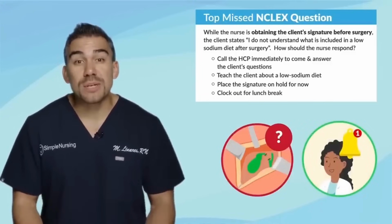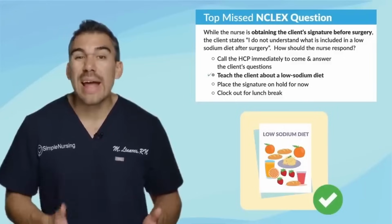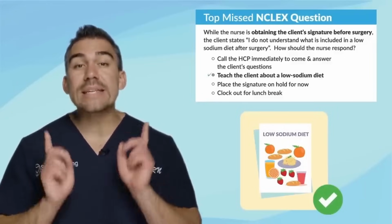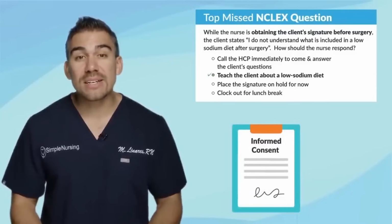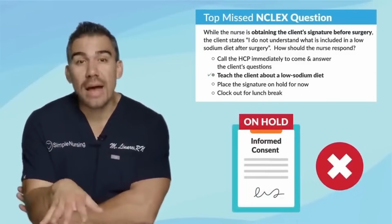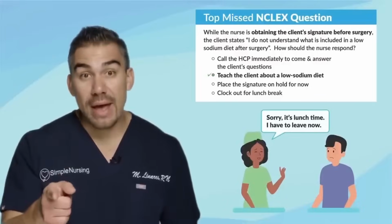Now, how about option 2? Teach the client about that low sodium diet. Yes, ordinary questions about general care and teaching can be answered by the nurse. Remember, the key term here is not specific details about the procedure or the surgery. Now, the last 2 options. Place the signature on hold for now. No, we don't really need to do that. You can educate the client about that low sodium diet. And option 4, if you chose that, then you bad.